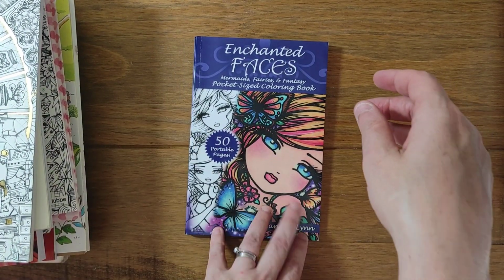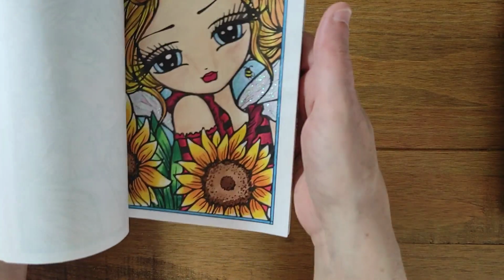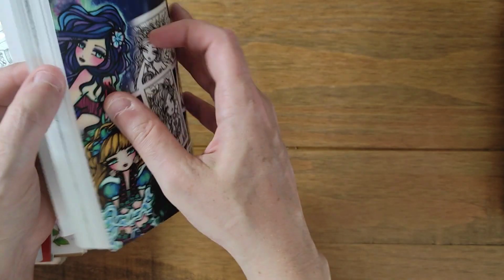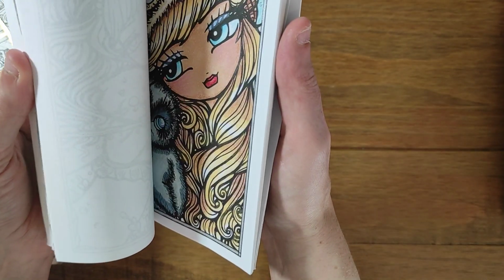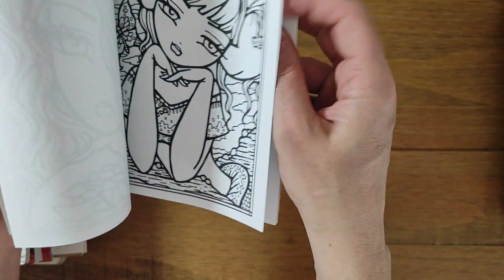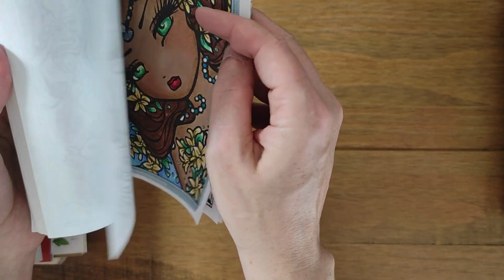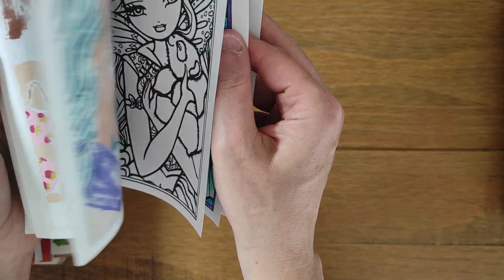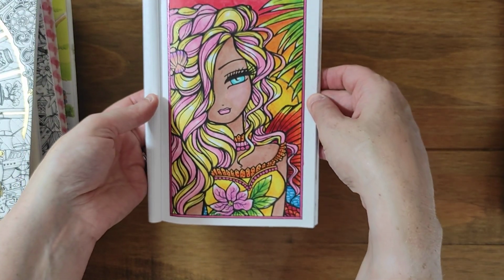Then I did 2 in Hannah Lynn's Enchanted Faces. The first one I did had a completely tropical vibe. I've just got to find it. Hang on a second. That's what I saw when I picked the picture, a completely total tropical vibe. There it is. So it's this one.